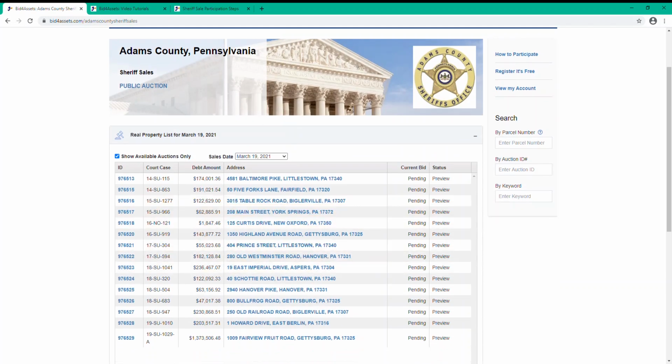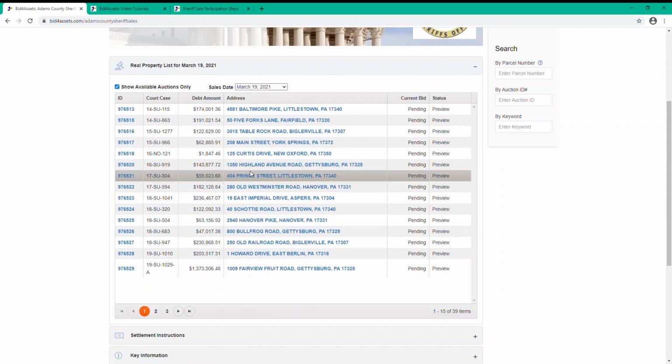Now, the first thing that I want to draw your attention to here on the landing page is the display up top that says sales date. So for Adams County or for any sheriff sale that Bid4Assets hosts, the sales date display allows you to view property lists based on when they're scheduled to open for bidding. So for example, when I select March 19th, it's going to show me a list of properties that are opening on that date.